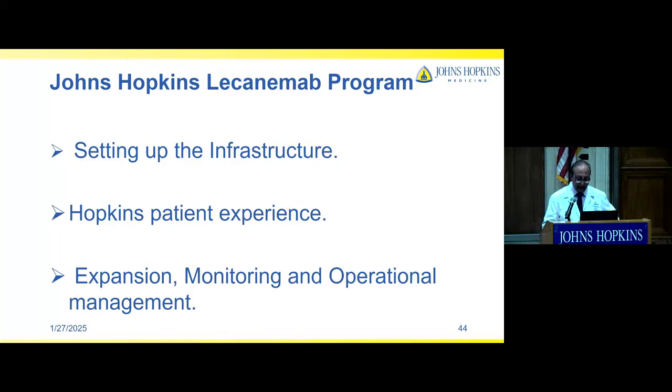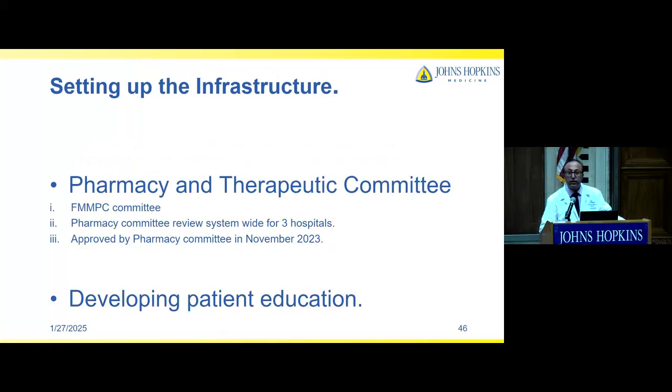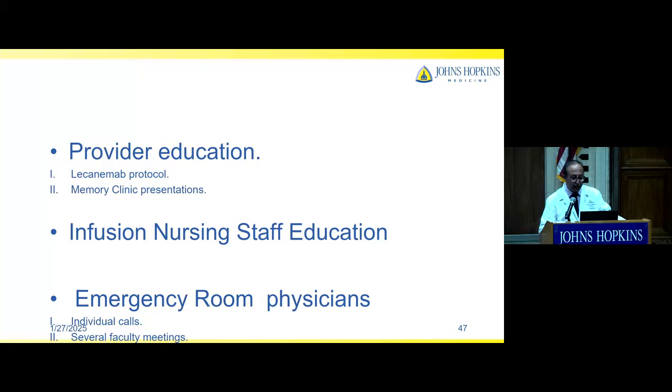So for this Johns Hopkins lecanemab program, we set up the infrastructure. Initially this drug was approved, and it's quite labor intensive, and multiple systems are involved, including neuroradiology, the memory clinic, and the infusion center. We initiated leadership meetings. This drug was approved by the P&T committee. We developed patient education, and then provider education as well, and education of the nursing infusion staff, because this is all new.